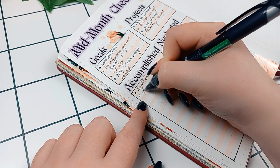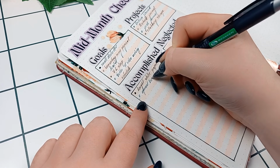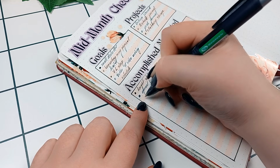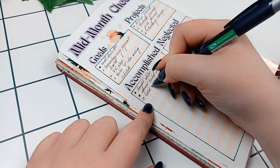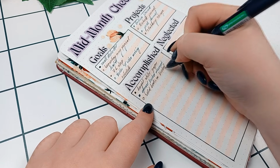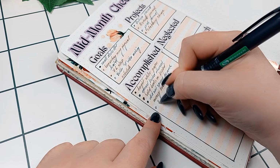Then I opened a Vinted account because I wanted to get rid of some of my books and I did that. I keep cooking for myself, which is perfect. Well, except today. I just burned everything I could.